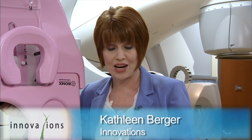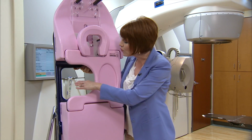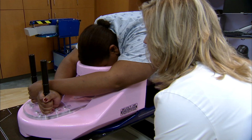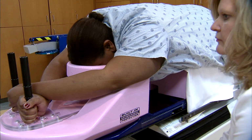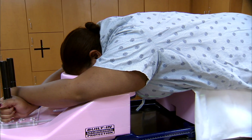So a low-tech heart-sparing option is also used with this table attachment. The patient would lie face down and let gravity do the work. A volunteer member of the Mercy staff demonstrates the prone position on the prone breast board. The left breast hangs down away from the chest wall.